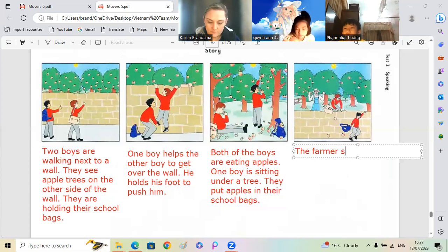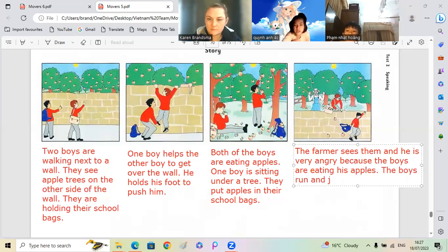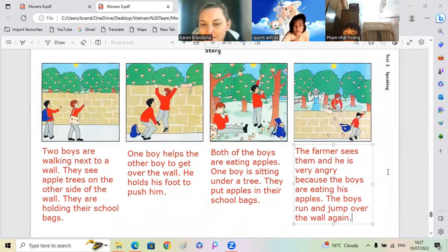Quynh, finally. The farmer sees them and he is very angry because the boys are eating his apples. The boys run and jump over the wall again. Okay, let's read it.